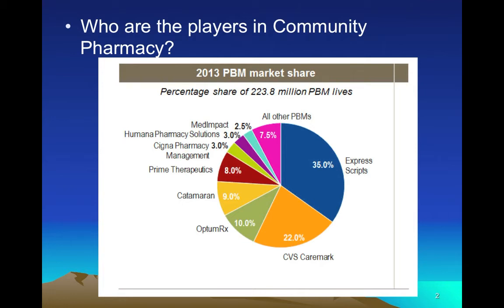So, for example, Highmark and UPMC both use Express Scripts as their PBM.